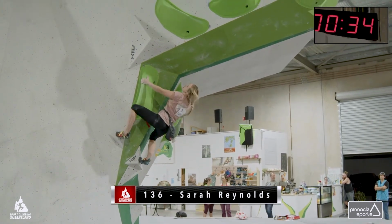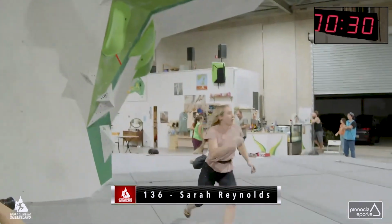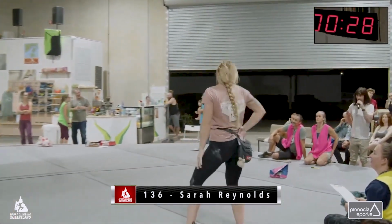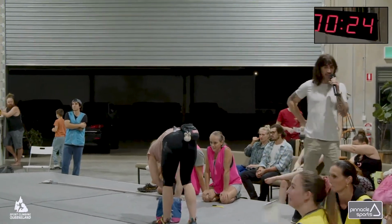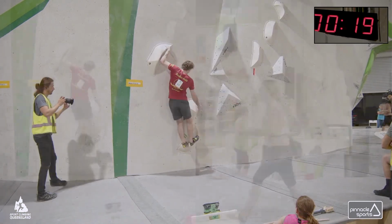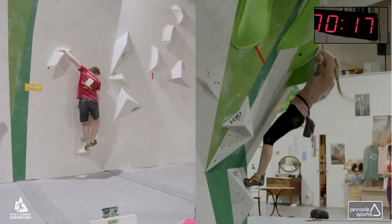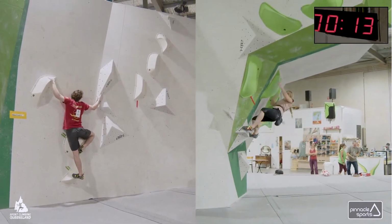Sarah making quick work of that lower section, and if she can just get a little bit higher. 28 seconds here. What will she do? Will she give it one more go, or will she leave that as the final attempt? But we'll see. No, she's going to give it a good whirl. I've got 14 seconds. We shall see.